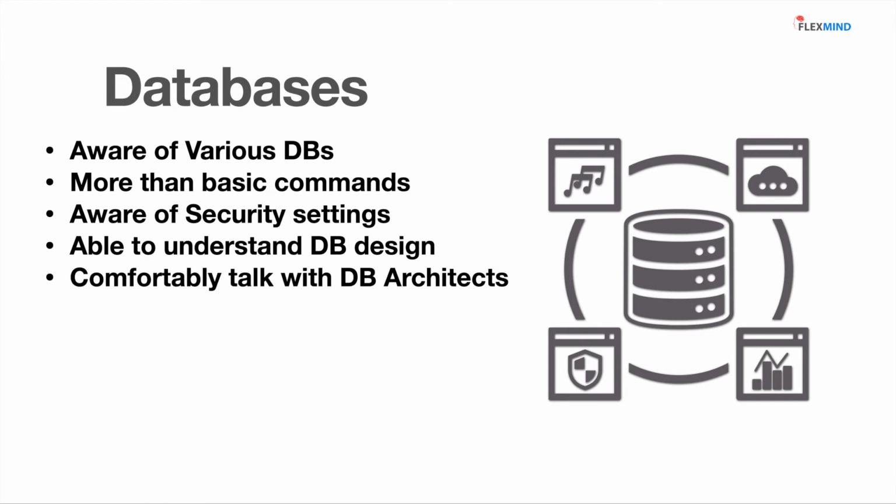And you should be able to understand DB design concepts, so that whenever you are talking to the DB architects or DB engineers, you are able to tell them, this is what I want to design, and this is what it has to be. So you can show them some kind of demo or model, like this is what I want to design, and this is how it should work, and let them work on that.